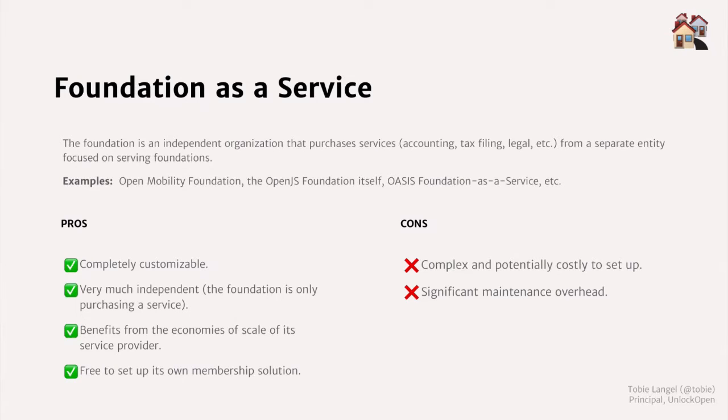And of course, like the cons, you're really getting into the territory of rolling your own. And so it's complex to set up. You have to actually create the legal structure. There's significant maintenance overhead, et cetera.